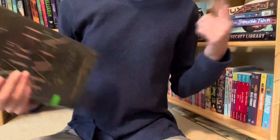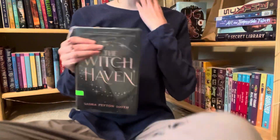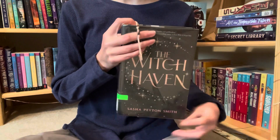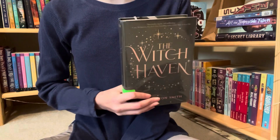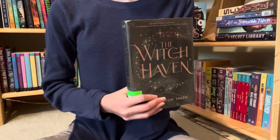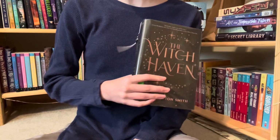So as I said, I'm reading The Witch Haven, and this book follows Frances, and she's a seamstress, and one day something happens and she's like, how did this happen? So then these two people with black capes who claim to be nurses come and take her away, claiming she has a deadly illness. So they take her to Haven, and it's actually an academy or school for witches.